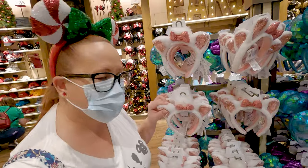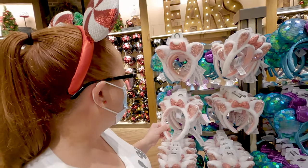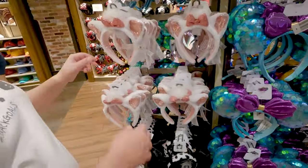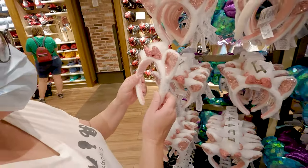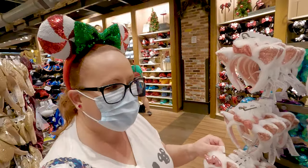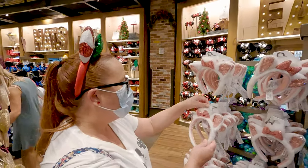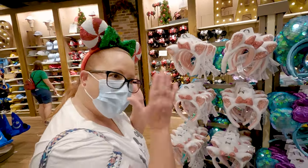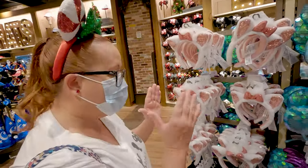Marie ears, that's too cute. Oh, they have adults'? Dog's one. Oh, the dog one. They look like kids'. I know, right? They look really small. And they're priced at $24.99, so that makes me think that it is for kids. Yeah. But Disney, hello? Those are cat ears? Make them bigger to fit my big fat head.